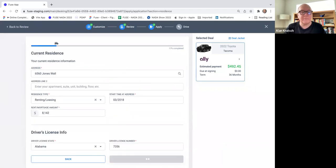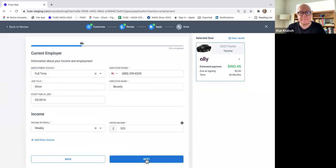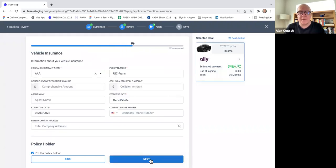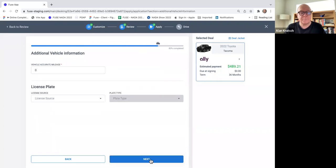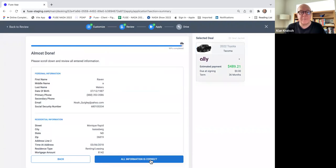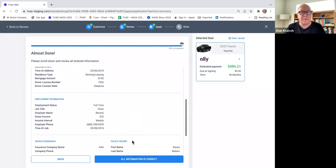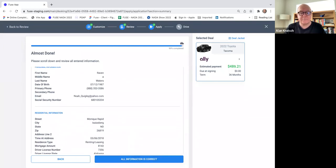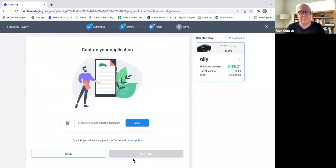And we'll fill in residence, employer. I have another opportunity to add in a trade. I'm not going to do that. Put in my insurance amount, any other vehicle information, and we're almost done. I've got a review screen here to see everything that I've entered. Looks correct. And now I want to sign this credit application.